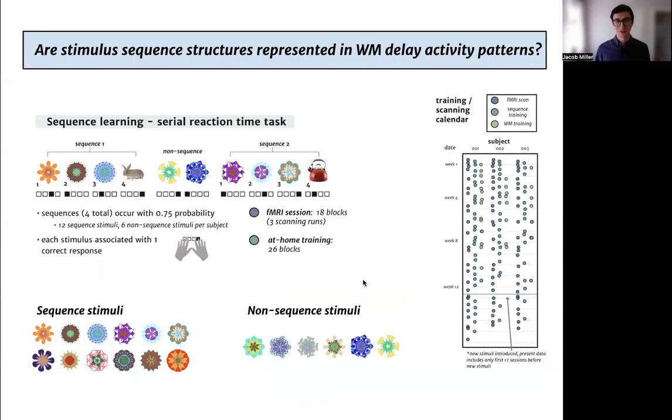Because we weren't done just having fun with the working memory task, during this time we also completed a sequence learning task in which the 18 trained stimuli for each subject were divided into 2 groups, sequence and non-sequence stimuli, which we learned across the course of weeks and months were more likely to be associated with each other.